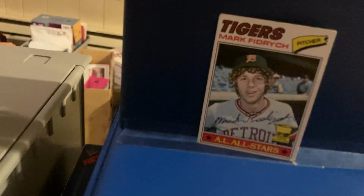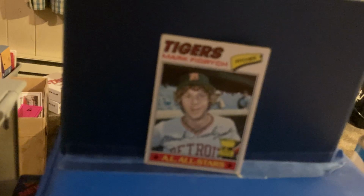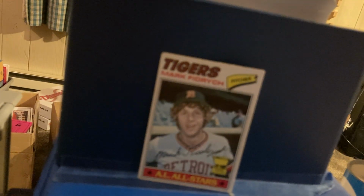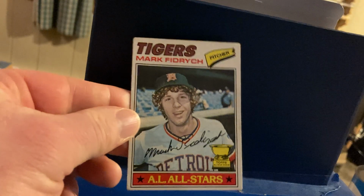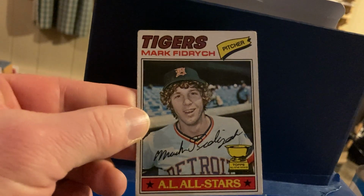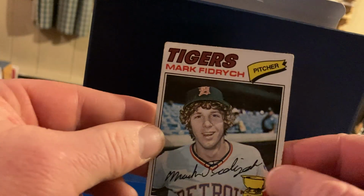So let's go to our last pick of the day. And this is another guy who had a really short career. Took the baseball world by storm in 1976. And that is Mark Fidrich. And this is his '77 rookie card coming off of that big rookie season. Get this thing in focus a little better there. There we go. But Mark the Bird Fidrich, what a year he had, that '76 season.